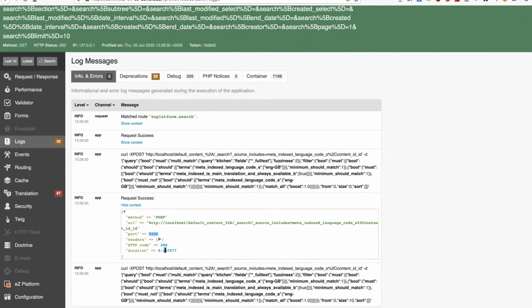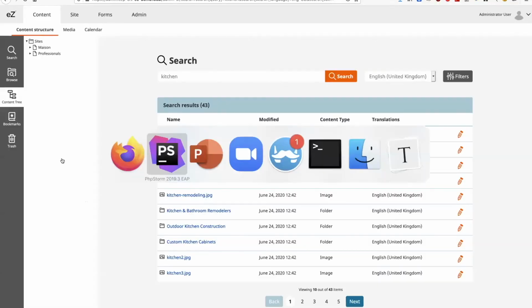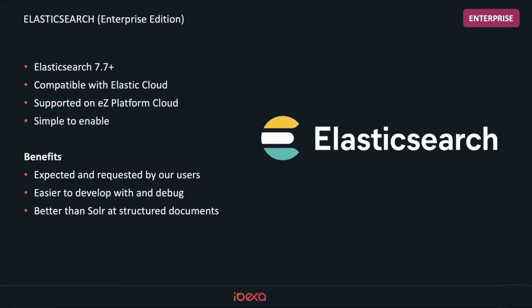You can also see that it took about 0.08 seconds. So Elasticsearch is fast. Don't expect it to be much faster than what we had before. It's not really the point. The point is its actual feature set, and the place it occupies in modern technical stacks in web development and web projects. So that's it, Elasticsearch. And that's what I wanted to show to you.